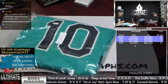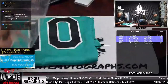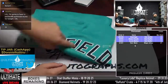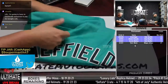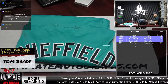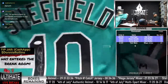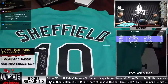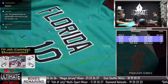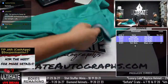Miami Marlins, Gary Sheffield. Oh, that is a cool jersey. That's really cool. That's a guy we never see in the breaks. Gary Sheffield, Miami Marlins. Now, they would have been the Florida Marlins colorway. Now they're the Miami Marlins, of course. That is an awesome jersey. Good hit, Tyler. Number 10. Custom jersey, so no Marlins decals on there. Perfect for framing, though. If you're a Gary Sheffield guy.